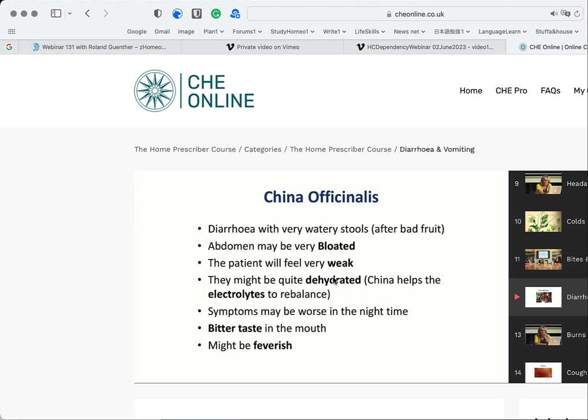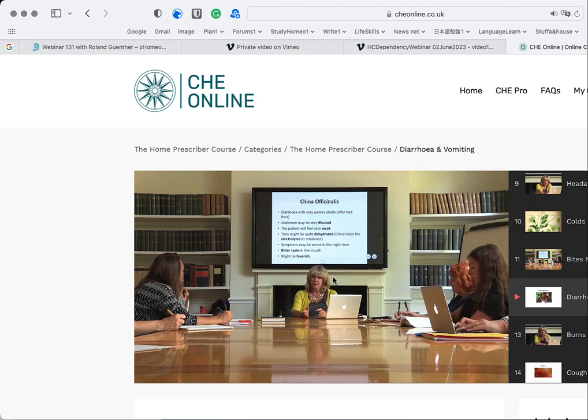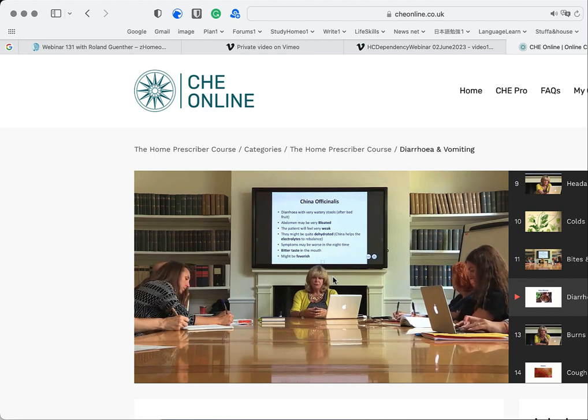In the absence of being able to get electrolytes or diuretic sachets or anything like that, China dropped in a bottle of water, sipped regularly, is an amazing remedy for actually helping balance the electrolytes and helping protect the body from the ill effects of dehydration and loss of fluids. So they may have severe diarrhea, very bloated, quite weak. They may have a bitter taste in the mouth. And they may be worse in the night. They may sometimes have to get up in the night to pass a stool. And they might be feverish.